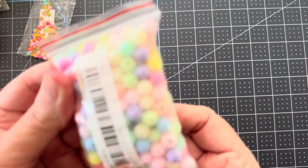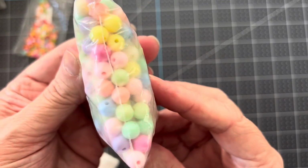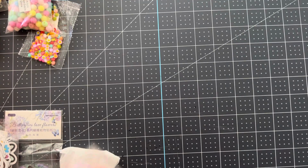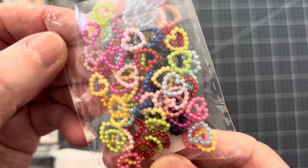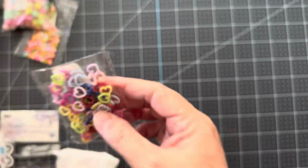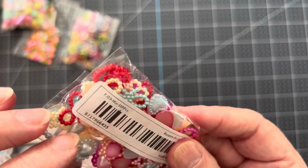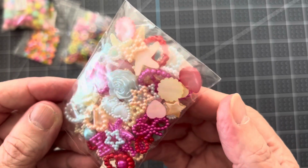I got some more pretty beads. Thought they'd be cute to make charms. Oh, I got so much in this bag, guys. And then some more little goodies. These are hearts. Cute to add on things. Cute to put in some friend mail. Those are pretty different colors.